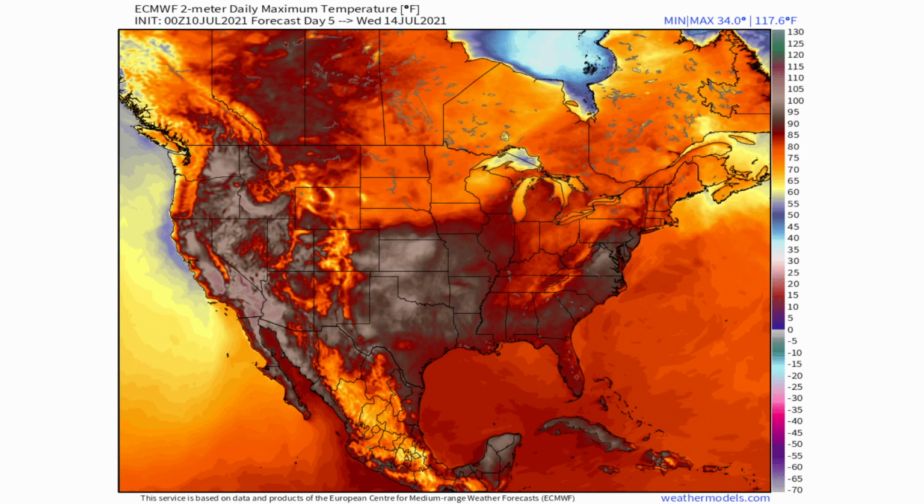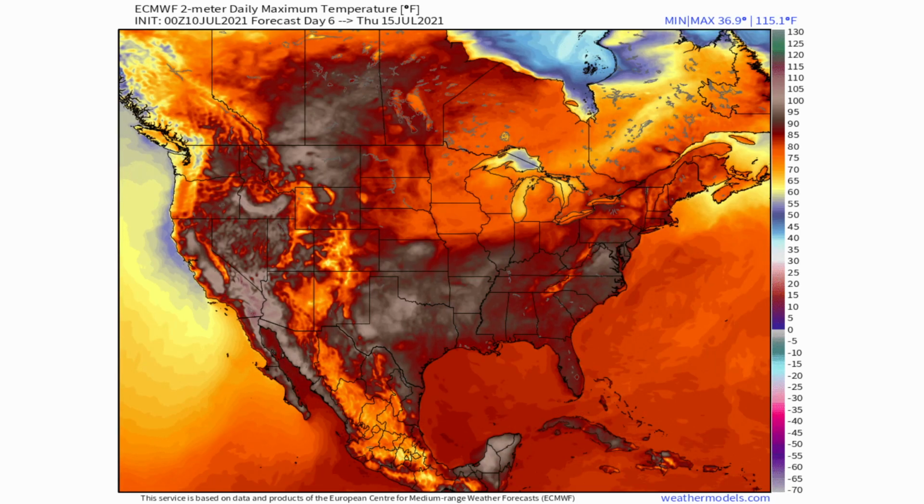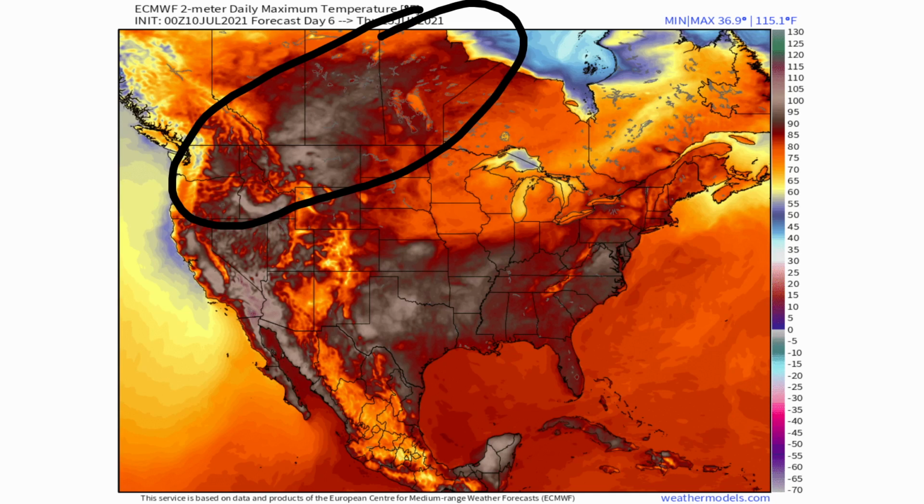Starting to cool off a little bit in the west, although still, again, very, very warm, triple-digit heat in those areas. If we move this along just one more frame, you can see how that heat is now starting to spread up into central Canada. So areas like Alberta and also back through into parts of Saskatchewan and Manitoba are starting to get into the 90s and even near triple digit heat in those areas, and that would be in Fahrenheit. So that would be closer to 25 to 30 degrees Celsius for those of you up in Canada.